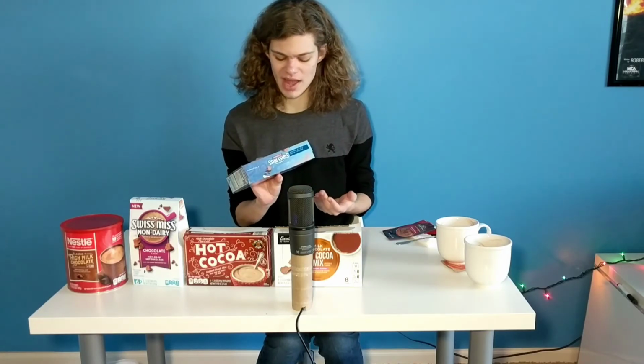So I would say overall, probably the one that I would pick if I were just going out to buy hot chocolate would be the Swiss Miss. I think it's got a good ratio of sugar to cocoa. And it's fairly cheap. I think it's like $2 if you go to Walmart. You get a pack of 8.